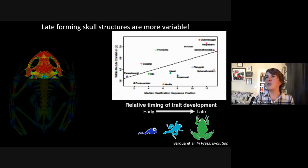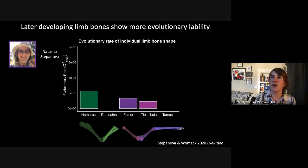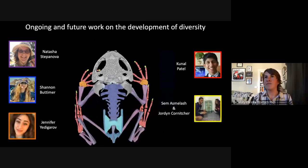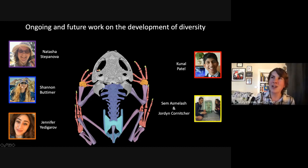And as I end here, I'll just point to some really great work. This is a horrible screenshot, but this is a paper just accepted to Evolution out of the Goswami lab. Beautiful work by Carlo Bardua, who shows that this relationship is true for skull bones. There's higher variation in later developing bones. There's some work that is about to be published in Evolution by a student I mentored, Natasha Stepanova, who showed that the early forming limb bones of frogs have lower evolutionary rates than these later forming limb bones shown in these lighter colors here. And I've been investigating this again across the skeleton. So for anyone interested in other frog bones, get ready for a lot of work coming out from these amazing students, both high school, undergraduate, and graduate students.